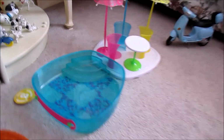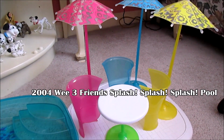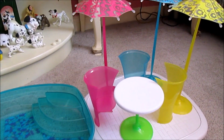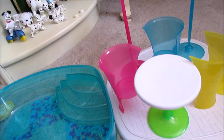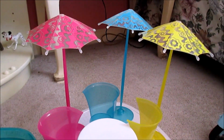Okay, Oliver, come on. This is the We Three Friends pool play set. I got this with my Splash Splash Splash We Three Friends at Target when I was a kid. It was probably one of the later Barbie play sets that I got growing up, and this was honestly the reason I wanted the dolls in the first place, because this set is just so cool.